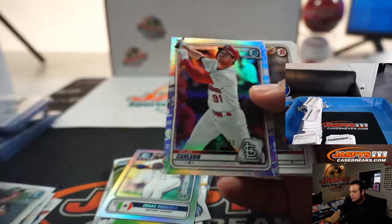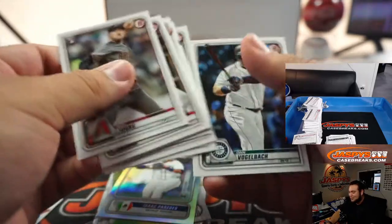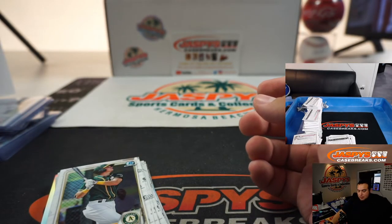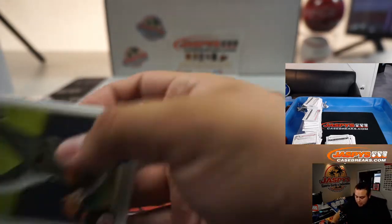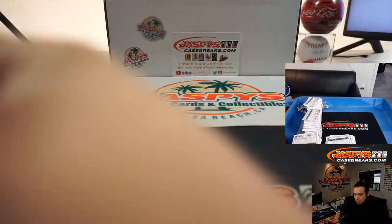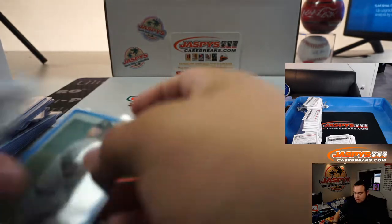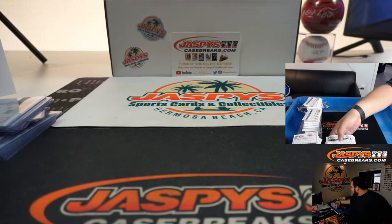Alright, we still have two boxes, so. Again, I've seen cases where there's been multiple Jason Dominguez. I've seen three Dominguez autographs in one case. Crazy to say that, but I have. So there could be some more Dominguez, or there could be some other big hits hiding in these last two boxes. So, let's see what we got. Alright, last two boxes right here, guys.